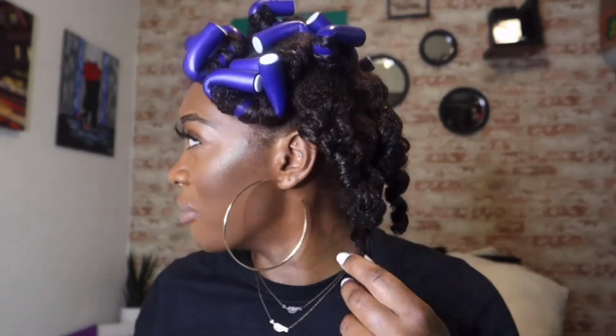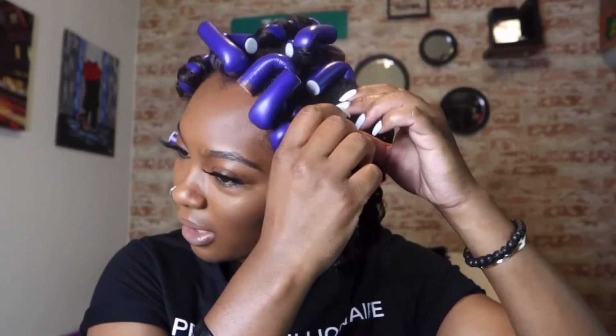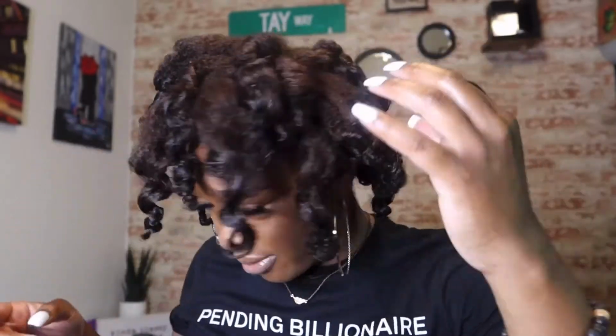Now I don't know how, but some of my curls are still a little wet. Usually I would let this sit for a while so my curls could fully dry, but I have an event to go to, so we're just gonna have to finesse it today. Just go with it. Alright guys, so this is how it's looking so far.